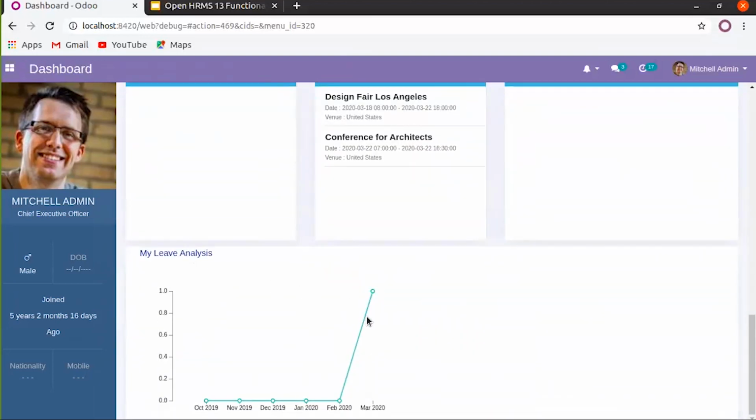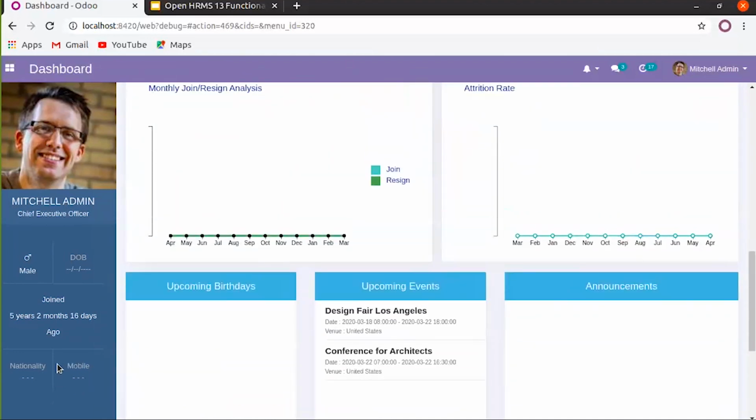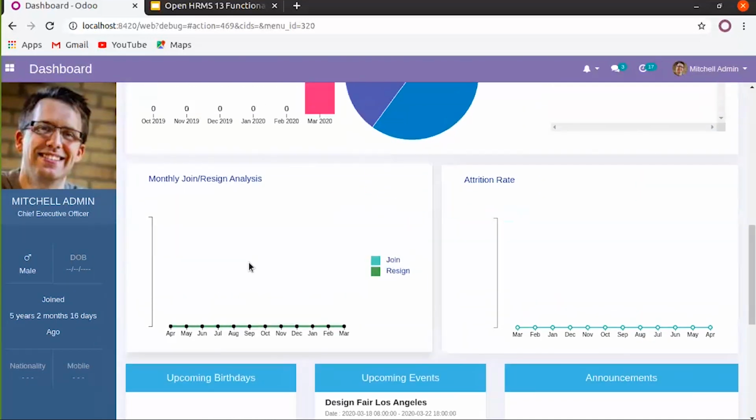the user leave analysis. So here you can find some basic details about that particular user, like date of birth, join date, and total years of experience, then nationality and mobile number. So all these details are taken from the employee master.